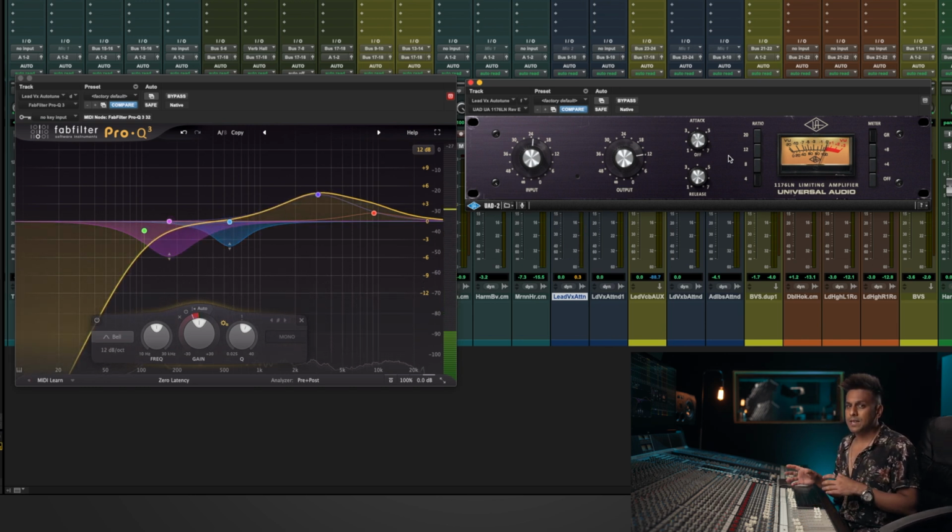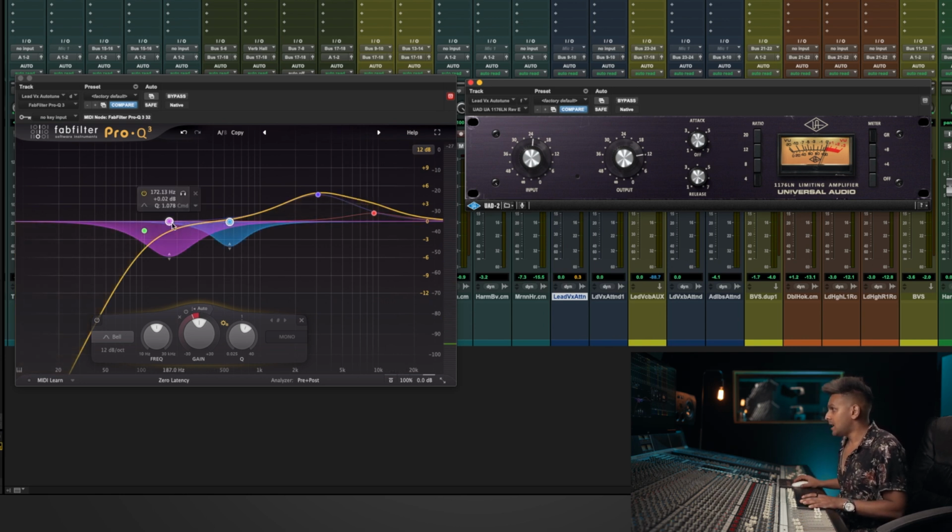We're hitting about -3 dB on the gain reduction. Now, I'm gonna take these bands off.